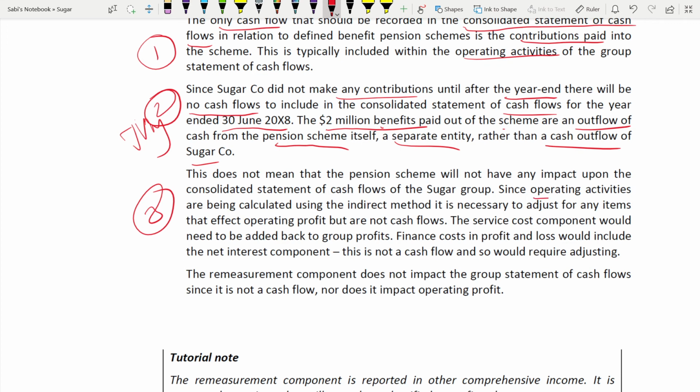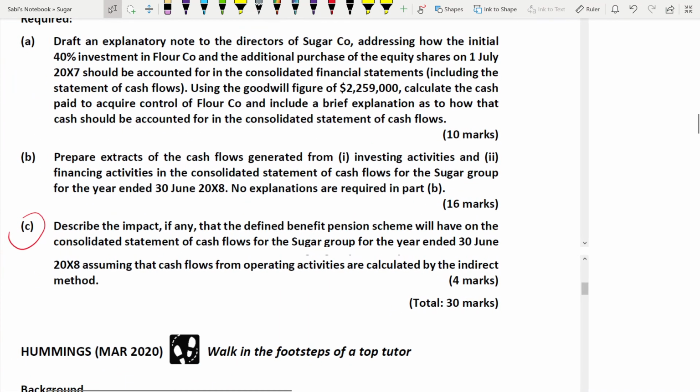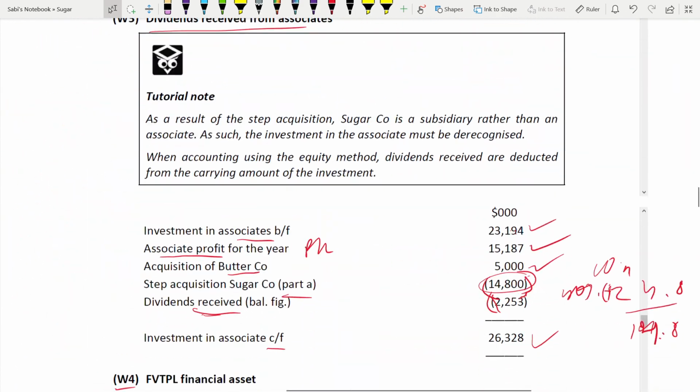Why? Because remember you have to mention this. Whenever your requirement specifically tells you, assuming that it has been prepared using this method, you have to talk about that assumption. Assuming that the cash flows of operating activities are calculated by indirect method, you have to talk about this. You have to mention it somewhere in your answer, whenever an assumption is given. There's a reason why they have given you that assumption.